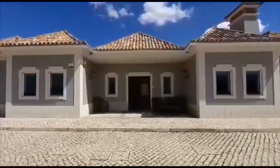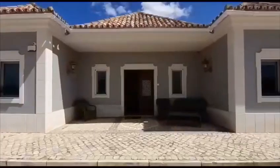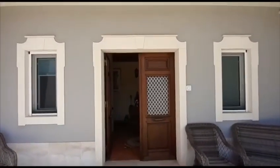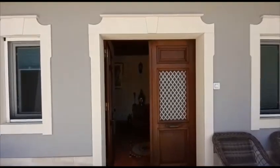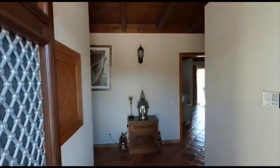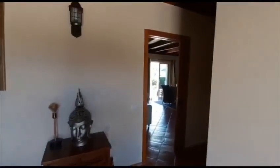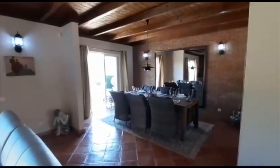You'll see up on your left-hand side there, the house actually has an alarm system, internal and external, so you can actually turn the alarm off externally and just have it internally, or vice versa. The main entrance to the property itself, so we come in through the hallway, which leads us straight into the living dining area.